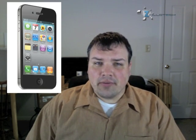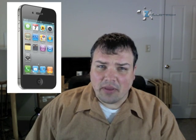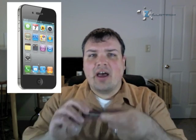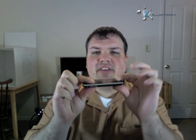The other part of the phone that's pretty interesting, I think, is how thin it is compared to the old phone. This iPhone, here, let me get rid of this picture here. This iPhone is thick compared to the new iPhone. The new one has a much thinner profile, squared off.